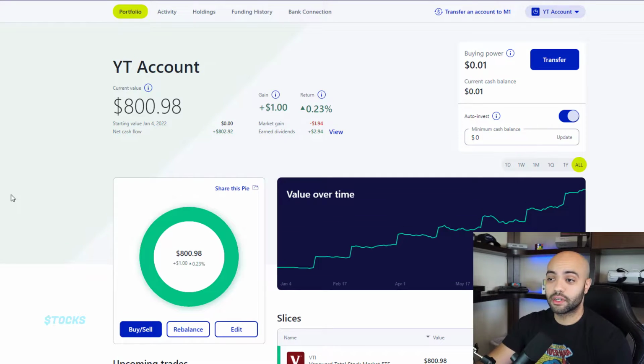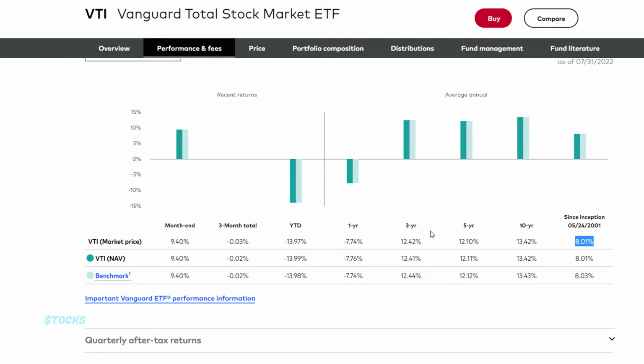Now, a 0.2% return might not seem like much when you have an average high yield savings account with a 1 to 2% return, but remember, we're currently in a rough time in the stock market. And if you go to VTI's website and look at its average return per year since its inception, it is around 8%. So I'm sure that currently a savings account might outpace it, but remember, in the long term, this looks like a good pick.